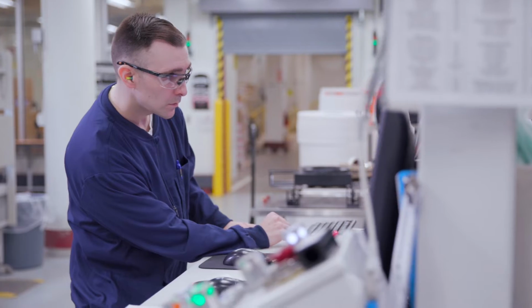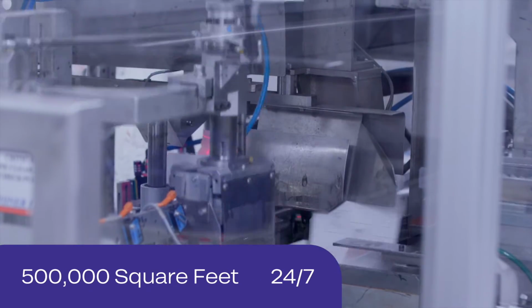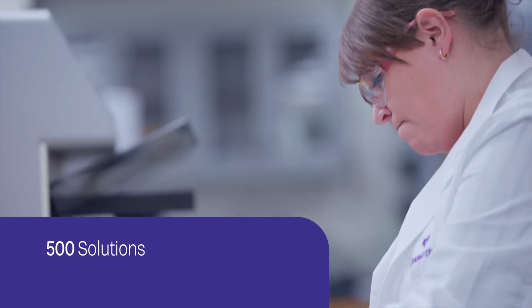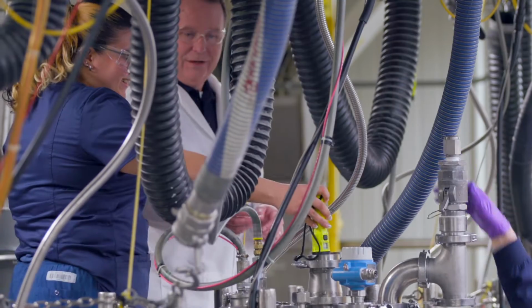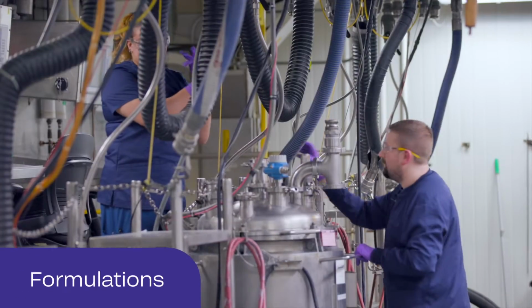Our state-of-the-art factory encompasses 500,000 square feet and operates 24/7. Our manufacturing process starts with the inspection of incoming raw materials. We make over 500 different solutions, using over 350 unique raw materials. Each solution is formulated using exacting methods with strict controls.